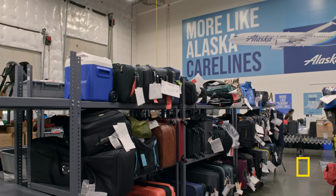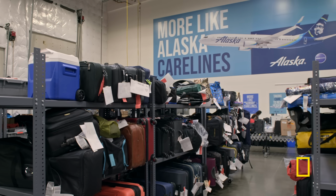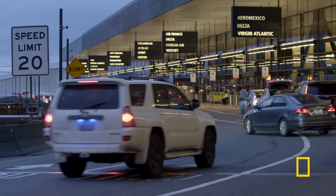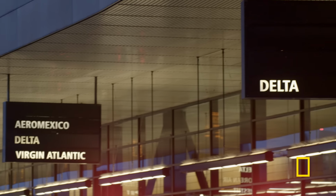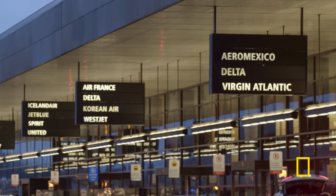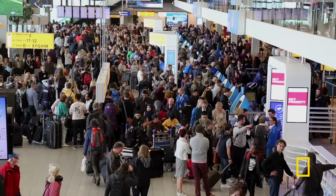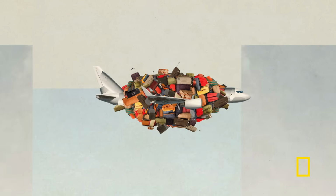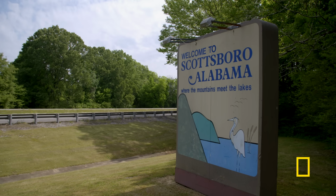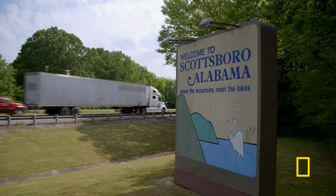Checked baggage, on the other hand, has a better chance of making it home. The amount of times that we're unable to reunite a checked bag with a guest is very small. We're talking a fraction of a percent. Across all airlines, the chance of never getting your bag back is less than 0.5%. But with billions of people traveling every year, that 0.5% adds up. We're talking over 1 million bags worldwide. Many of them end up here.